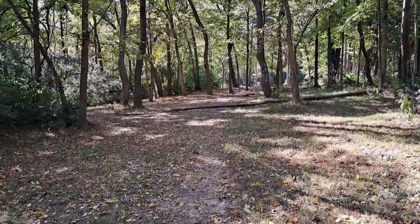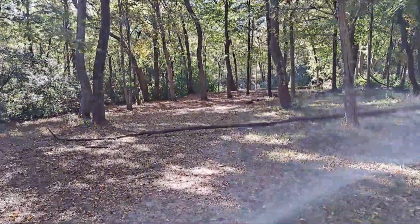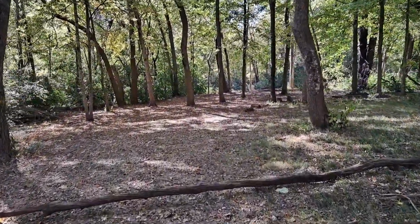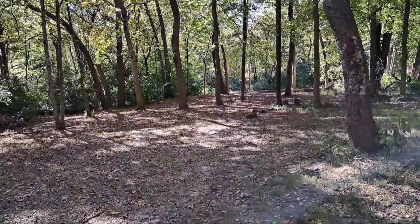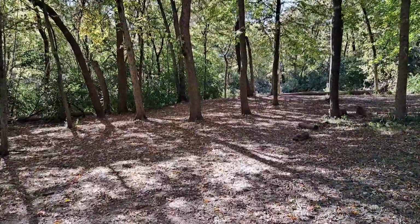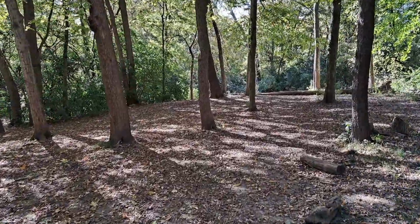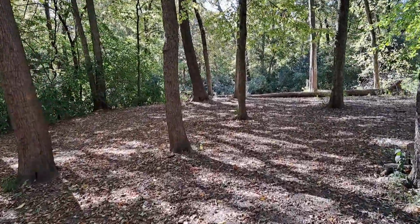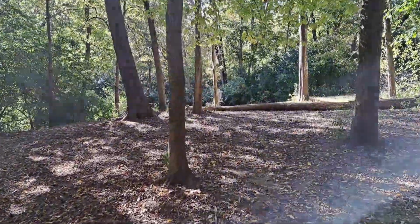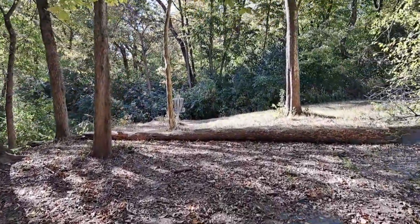We are at Harmon Park in Lebanon, Ohio. This is a 9-hole disc golf course. Today is Sunday, October the 9th, 2022. And the temperature here right now is 62 degrees. It is a beautiful Sunday afternoon here in Southwest Ohio.